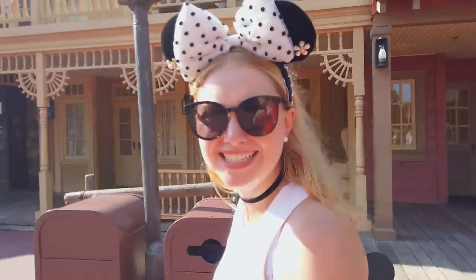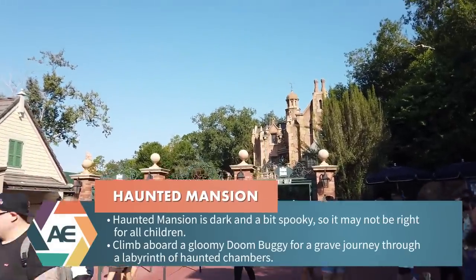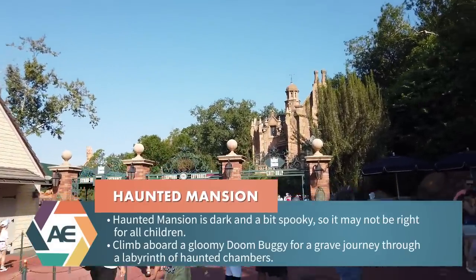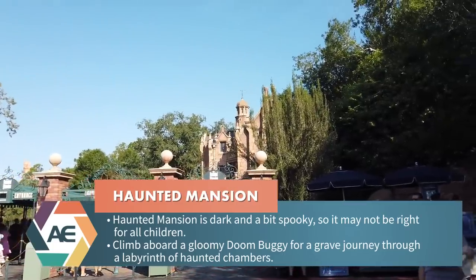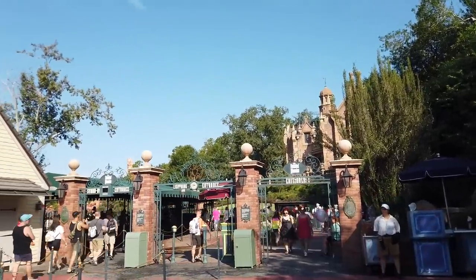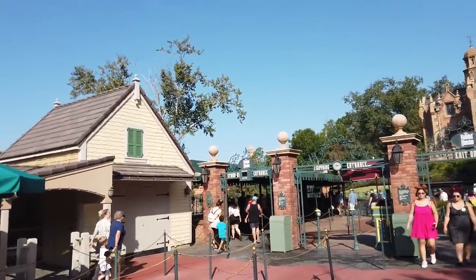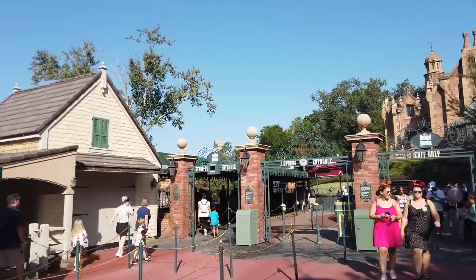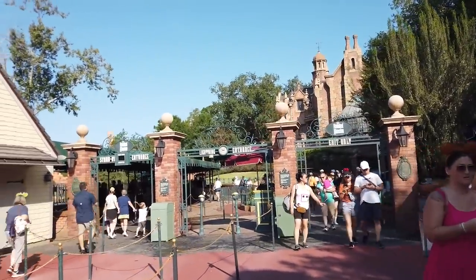Whoa. You nailed it. For our next stop of the day, we're coming to Haunted Mansion, which is a dark ride that takes you through, like its name, a haunted mansion. There are 999 ghosts, but they do have room for 1,000. We're going to see if they let us in. It is 13 minutes for the wait time, the spookiest number you can get for Haunted Mansion, because that means it's a walk-on right now. So we're going to hop in line while it still says 13.